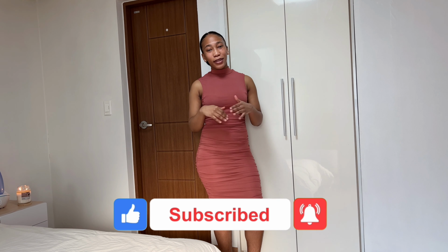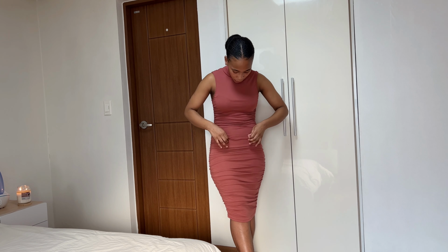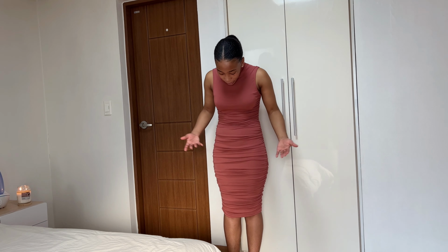Listen, I love the second dress. I really, really love it. The red one. But this one, oh my God. You guys have no idea the things that this dress does to me. I just wish it could be a bit tighter. I got this in a small. But it's great.